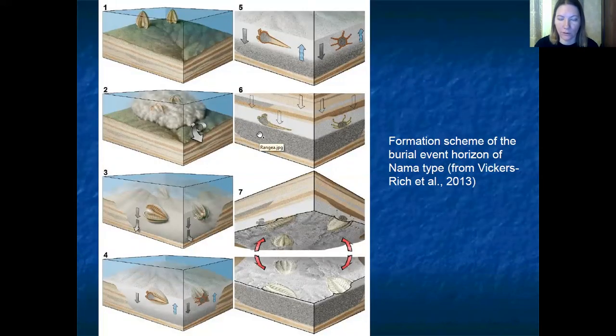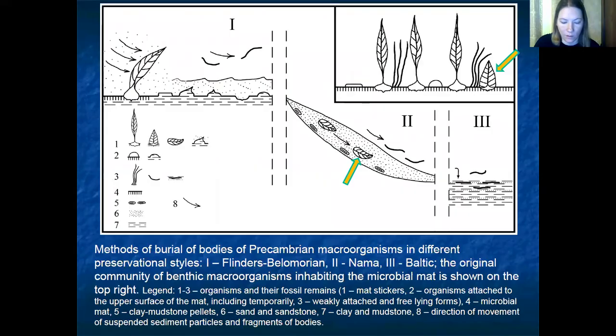Nama burial event horizons were formed as a result of transfer and burial of bodies in a stream of sandy suspension. Here you can see the formation scheme for these burial event horizons of Nama type. In the Nama type, bodies of high density containing sandy inclusions are preserved. They represent the Nama Taphonomic Association. And the second one, this scheme.